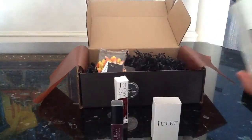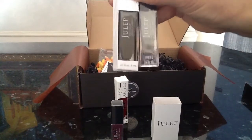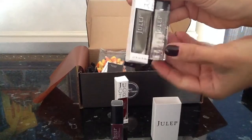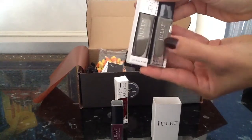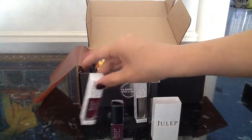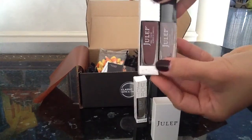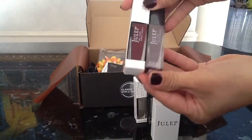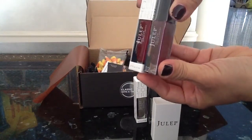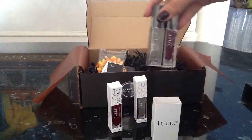So let's see the comparison. I like how the coloring is different. Oh yeah, this is darker. It's kind of browner. And then this is slightly lighter. This looks grayer. And in terms of these two, this has more of a purpley hue and this has a redder hue. I don't know if you guys can see that. You can't really because of the glare.